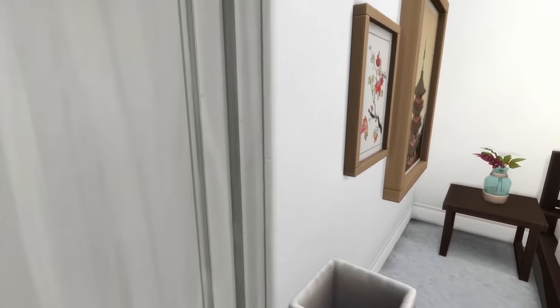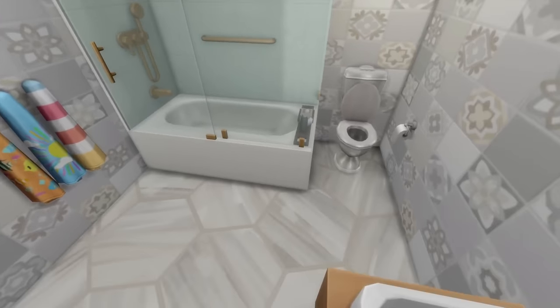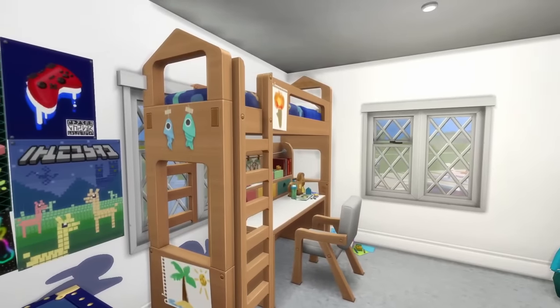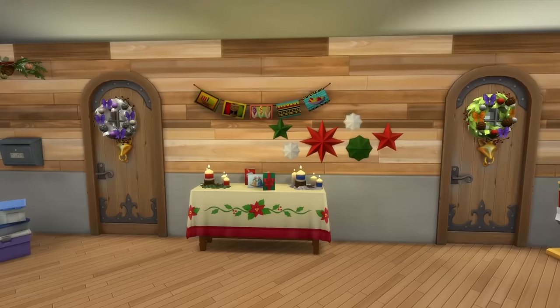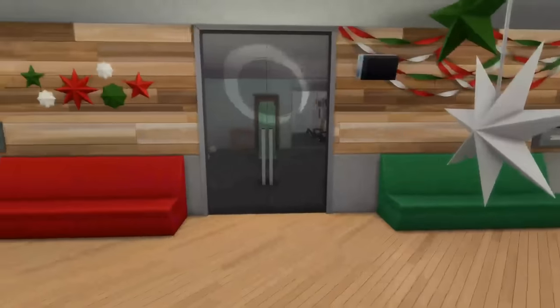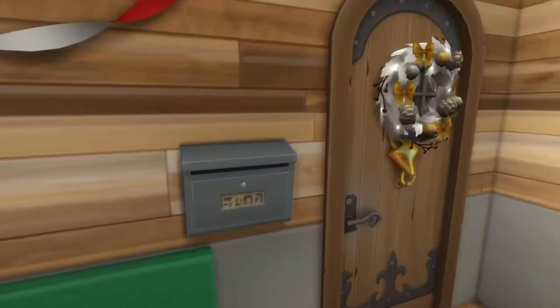Very nice. Just simple bedrooms. Like, you didn't really have to do too much because the outside is already so fucking insane. And you've got the kids study right here. Honestly, if I was a kid, I would have loved this setup. No fucking joke. Okay, so we went through these two doors. So we're gonna go through this one. I wanna go through this one first.